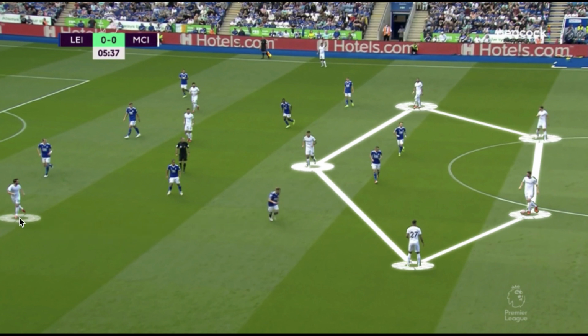Now further forward between the lines and occupying each of the central corridors in more advanced positions are their three attacking midfielders and their false nine, Ferran Torres. Then, holding the full width, we have our two wingers in the wide areas.